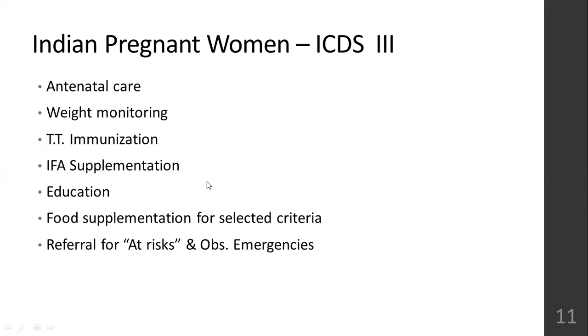Refer all at risk or high risk pregnancies and obstetrical emergencies to hospitals. PHC, sub centers, community health centers will scan the mothers. If they are a high risk mother, they have a pregnancy complication, or they are an obstetrical emergency, immediately they will be referred to a better institution. A mother and child protection card is given, TJ card. Okay, different states have different names for the mother and child protection card. Till the child reaches the age of 5, this card has to be kept properly. Mothers have to bring this card for every pediatric health visit.